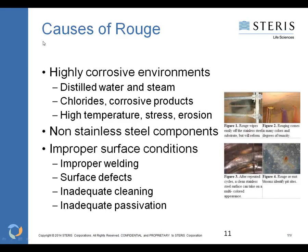So what causes rouge? We discussed previously, it's found in highly corrosive environments. So what are those environments? You could have distilled water and steam, chlorides, so in a buffer system where there's high salt, if you're making some sort of buffer with a 2 molar or 1 molar salt solution, it can be found in those types of tanks. High temperature, stress, or erosion.